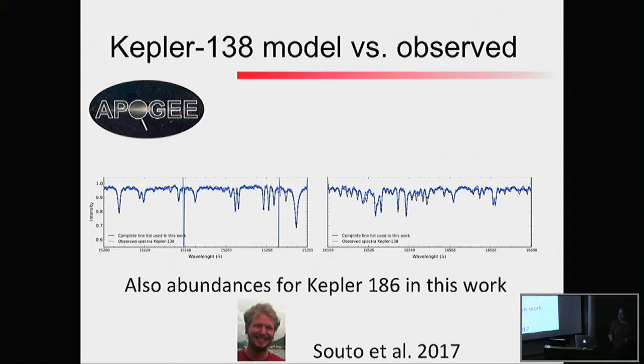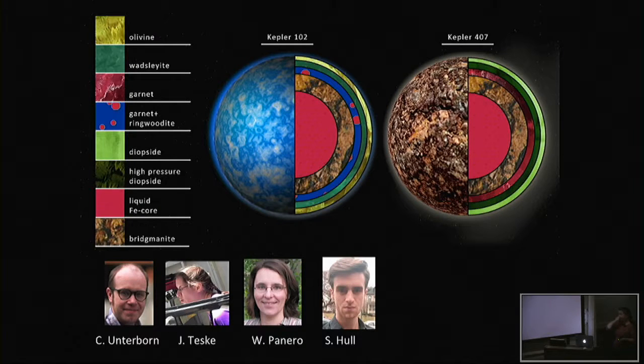Okay, so why do you care about this? Well, if we make some assumptions, and we are also working on showing that those assumptions are not crazy, but if you assume that the refractory elements, things that like to condense at high temperatures, build rocky planets in the same proportion to what they appear in the star, then you can get quite different mineralogy for different planets. And this is work led by Cayman Unterborn and Johanna Teske, and then people at the Department of Earth Sciences at Ohio State, Wendy Panero and Scott Hull.